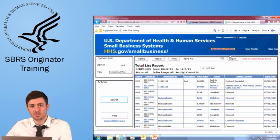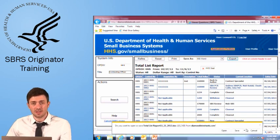To export a copy of your report, select the Save As drop-down menu and choose the type you'd like to save it as. Currently, there are only two options available, which is Word or Excel. I'm going to select Word. And then after you specify the format, select the Export button. This will prompt you to save the report or open it so that you can review it and make formatting changes. Okay? I'm going to say Cancel instead.